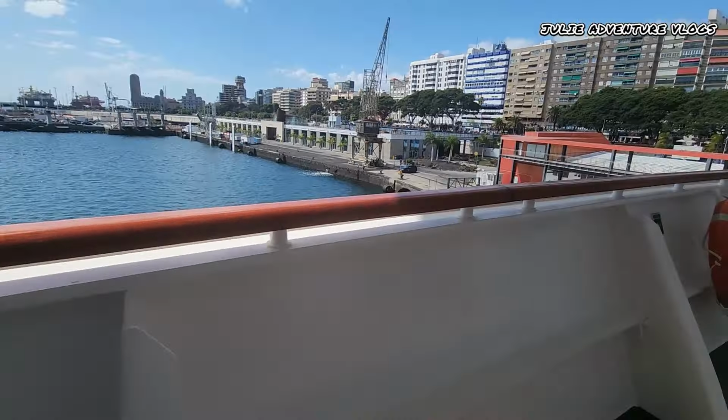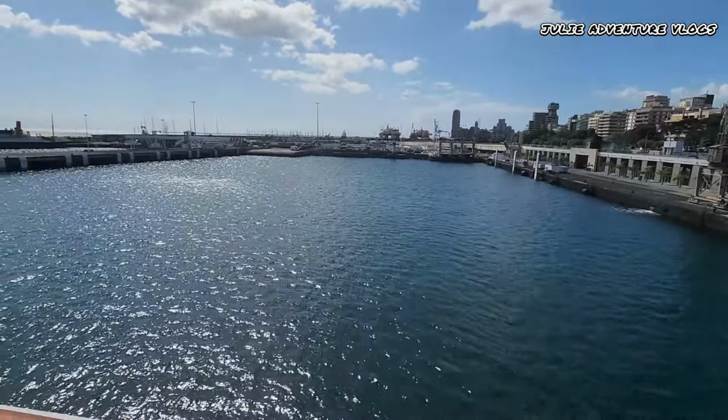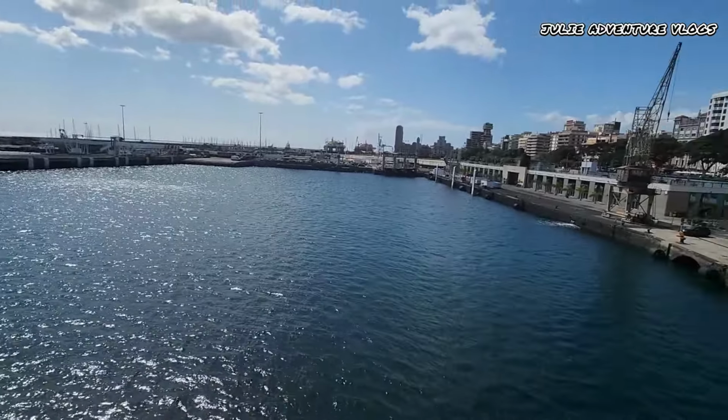So this is the back, the aft of the ship. You know the dining, we were up in 15.